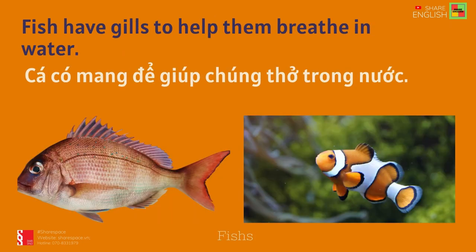Fish. Fish have gills to help them breathe in water.